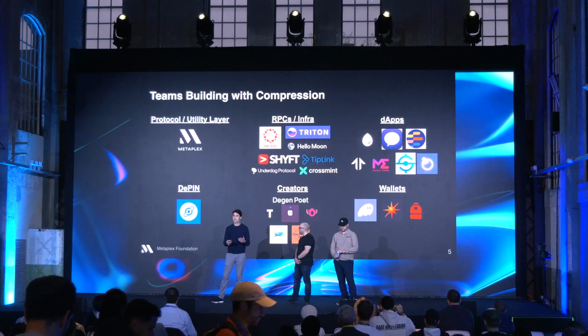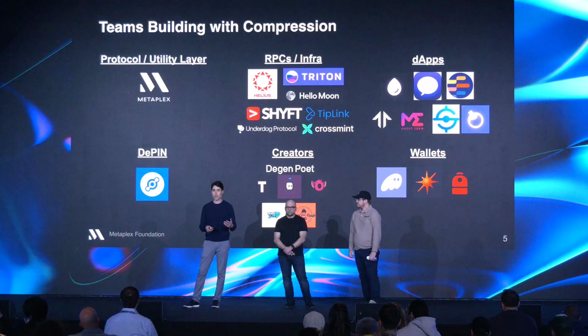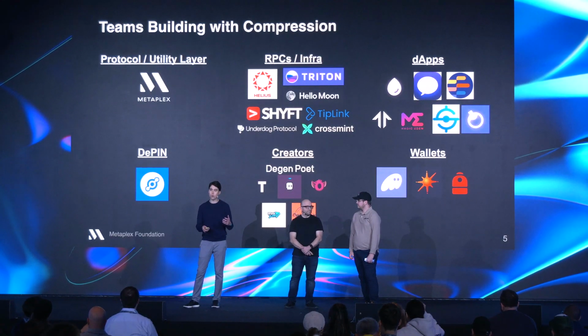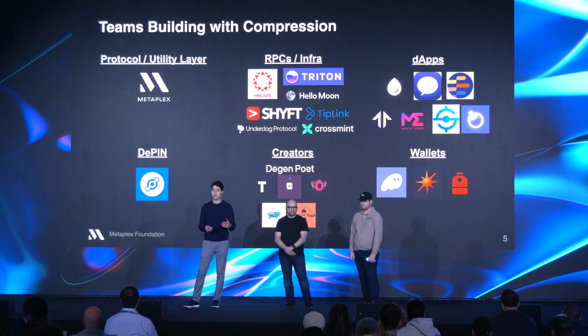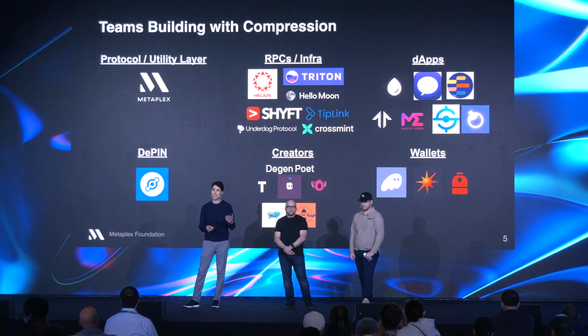You also have APIs like Crossmint, Underdog, TipLink, and others that make it easier to interact with and mint compressed NFTs, and we're grateful for the work that they've done. There are also some really exciting dApps being built. You probably have heard a lot about Drip this week. For those who don't know, they help connect collectors and creators through the distribution of low-cost and oftentimes free compressed NFTs. Dialect, a very popular Web3 messaging app, lets you mint the stickers that you use in the messaging app as compressed NFTs, similar to the stickers you're probably used to using in Telegram.